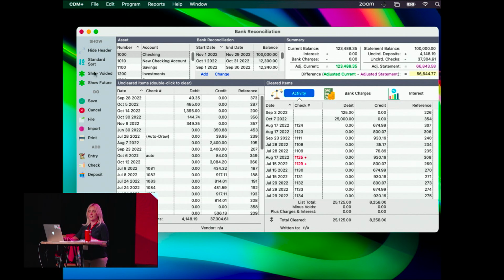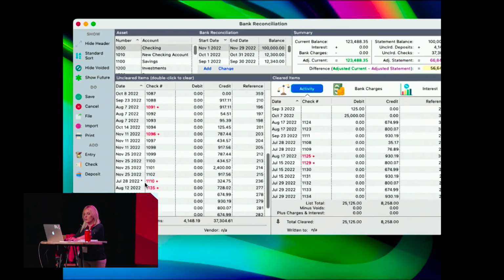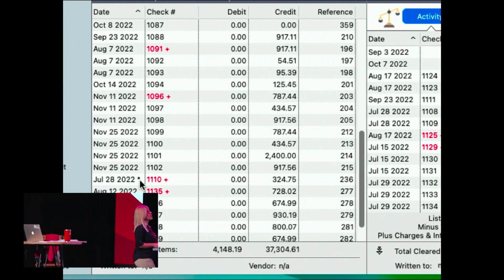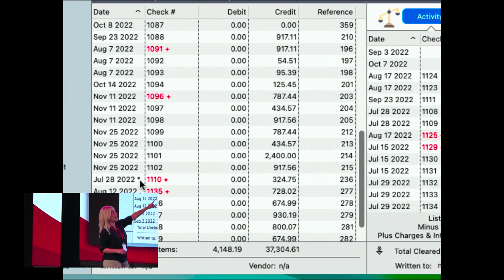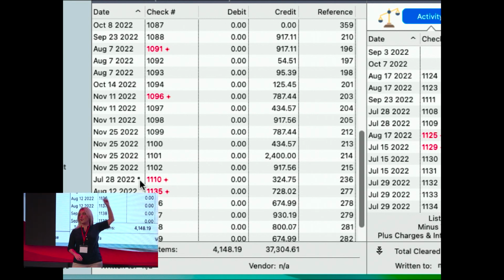There are these two buttons here, show voided items. By default, they're hidden. But if I click this, it's going to show them. And if you scroll, because clearly there's one right here. See how there's a little asterisk right here? That tells you it's a voided item. Can you see it? Let me zoom really close. That right there. If you see a dot on your bank reconciliation, that's a voided item. That being said, if that voided item is not zero on both sides, then you need to go find the offset and clear them both.